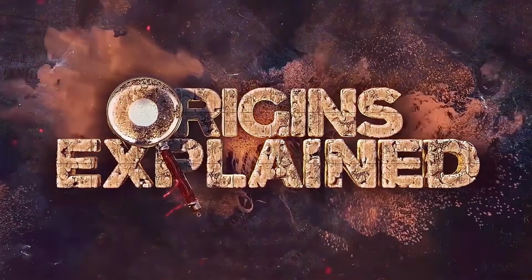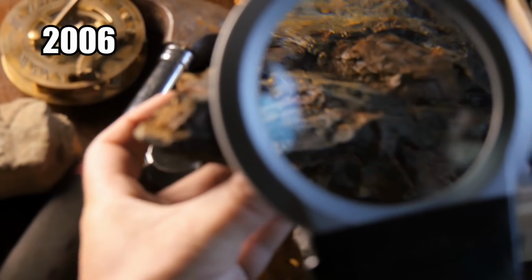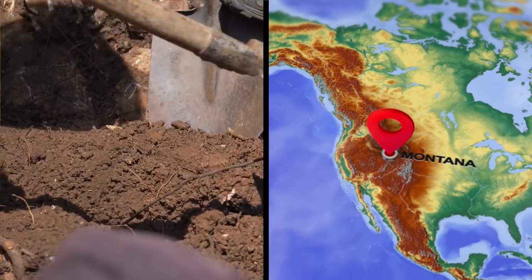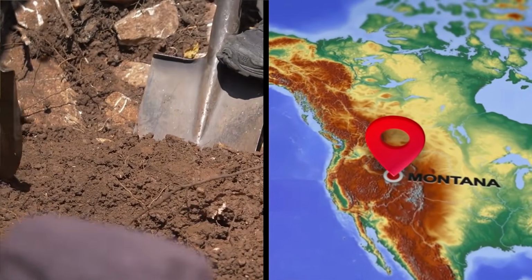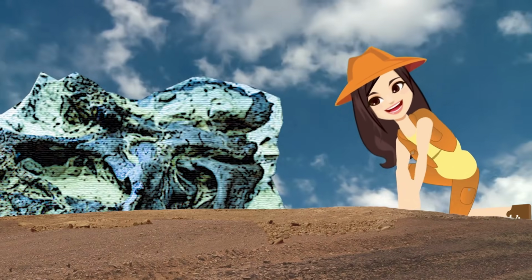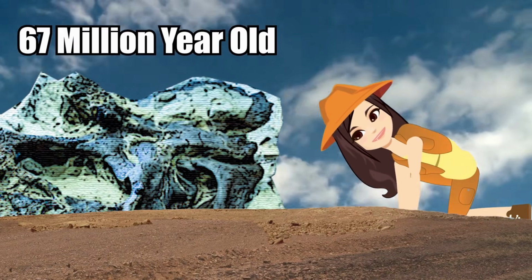Dueling dinosaurs. Fossil hunters in 2006 hit the bony jackpot in Montana when they unearthed the bones of two enormous dinosaurs locked together in battle, frozen in time. The Tyrannosaurus rex and Triceratops were completely entangled in a 67-million-year-old fossil.